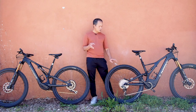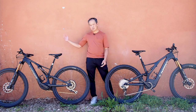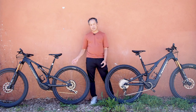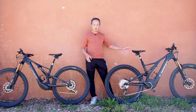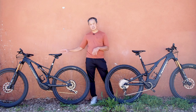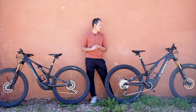So this is good for a 4 or 5 hour ride with a 700 watt hour battery. And this one has a much smaller battery at 360 plus 160 on the water bottle when you buy it. And it is good for about a 4 to 5 hour ride. Good for about 5 to 7,000 feet of climbing for my build. Strange? Well, it's because of 3 or 4 different things.